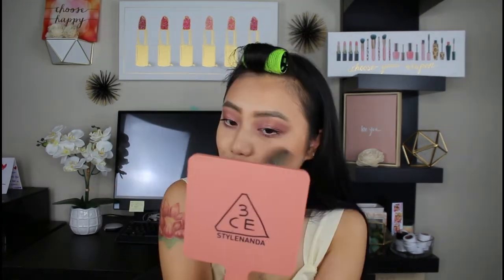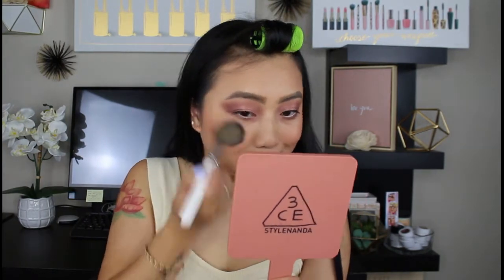And next I am going in with the blush. This is in the shade 001 Third Base. It's like a nice rosy color. And I think it's also a very nice color, very rosy. It gives me this nice flush on the cheeks. I really like it a lot.